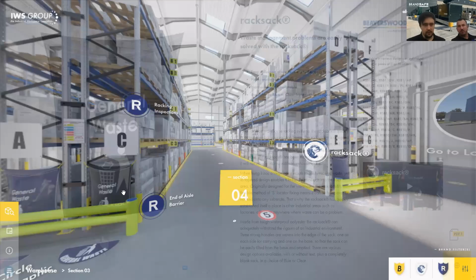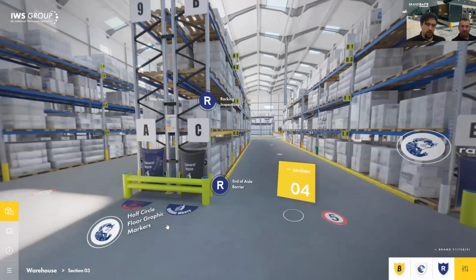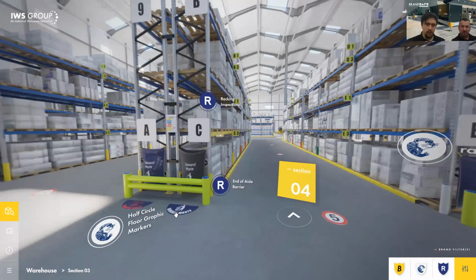In the vertical environment, different options, whether it's general waste or recycling, just really depending on what you're storing in these particular areas. And then just to kind of back that up, you can also use floor signage here, these half circle markers to, again, if you've got clear Racksacks, you can then show what's meant to go into these. It's just easy identifiers for people working in the warehouse itself.